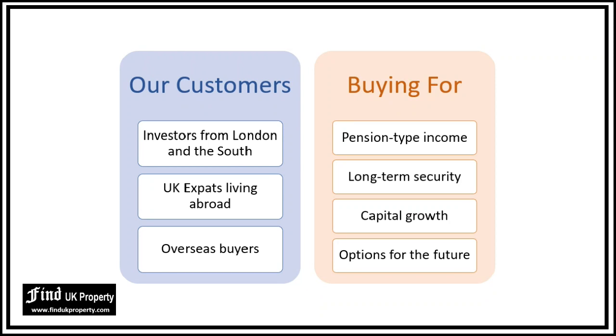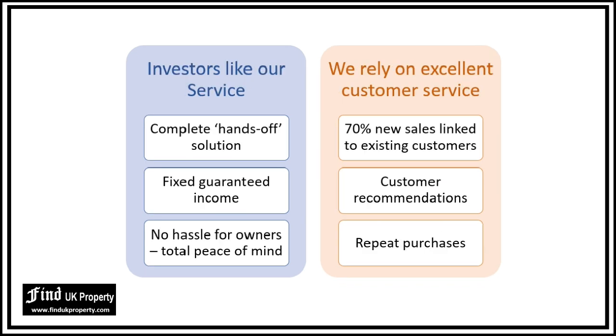Guaranteed rental income starts 1 month after the final payment and is paid regularly into the owner's bank account in the UK or overseas. This system is ideal for our clients, most of whom are not local but are investors from the London area, or are UK expats working abroad, or are overseas buyers. They are looking for secure long-term property investment with full management and no hassle.